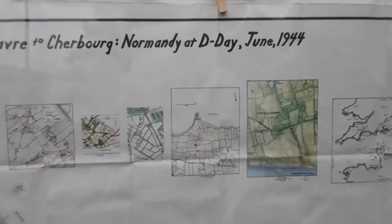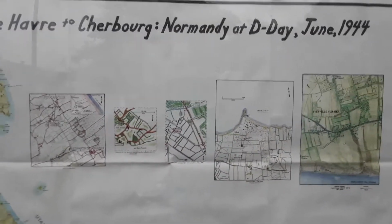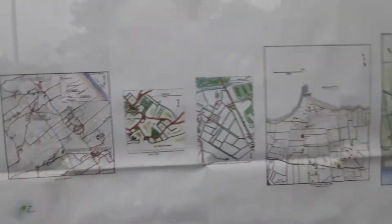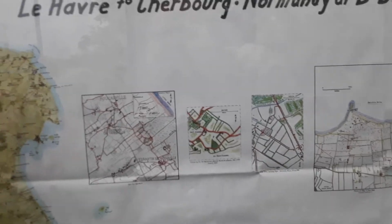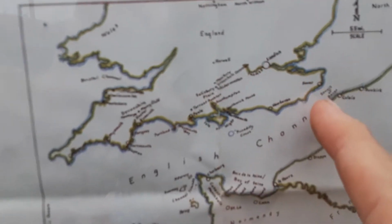So, Rommel was the head of all the defenses for the Germans, and they kind of split their defenses. It was commonly thought that there would either have been an attack at Normandy where it was, or that it would be at the Pas du Calais, which is the narrow part of the channel right here. That's the narrowest part of the channel, and the beaches of Normandy are the farthest away.